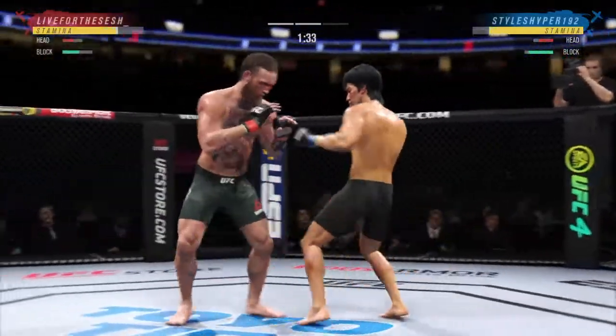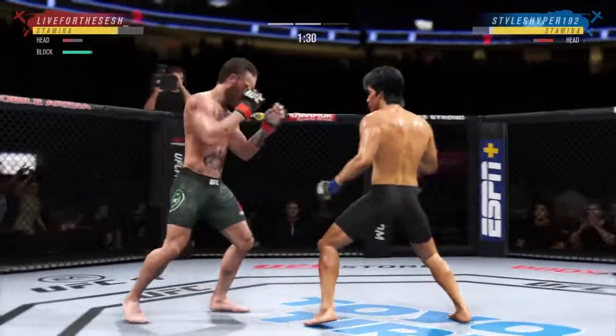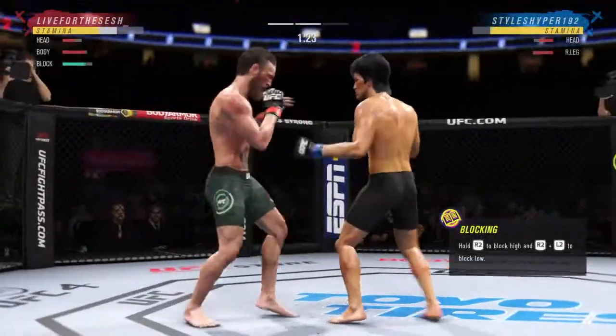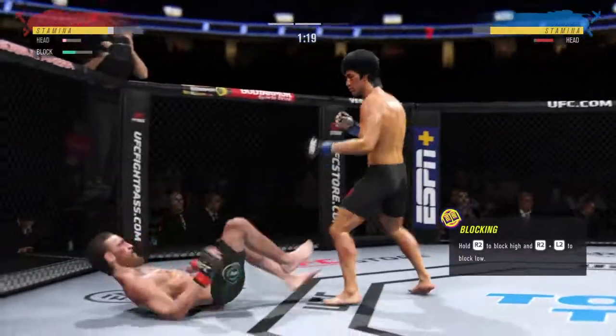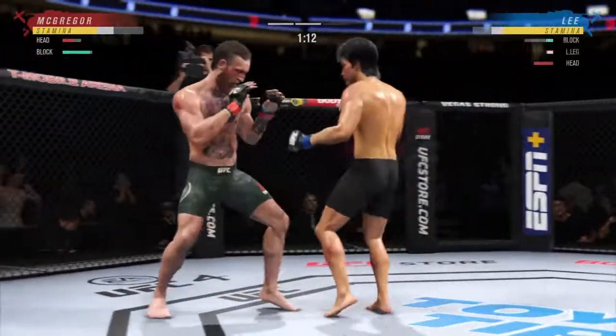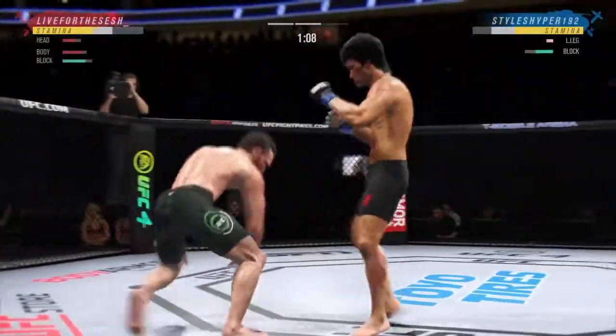Oh, nice. Lee's lower jaw now starting to show signs of swelling. DC, didn't take him long to find. Yeah, looks a little wobbly on his feet. He's in trouble. He's hurt bad. Oh, he might be out.